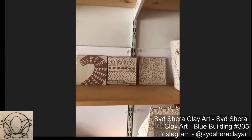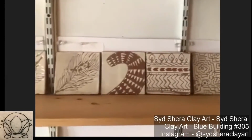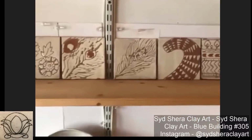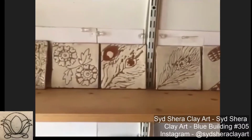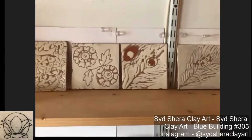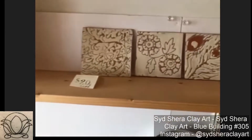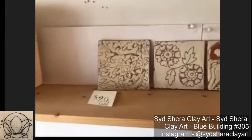There you go. Okay, so now I'm going to go sideways on us because these are tiles where I experimented with that scratching technique. In Italian, it's called sgraffito, which means, guess what? Scratching. And it's an ancient pottery technique, just believe me, okay?